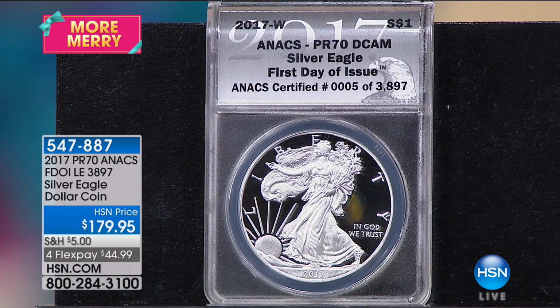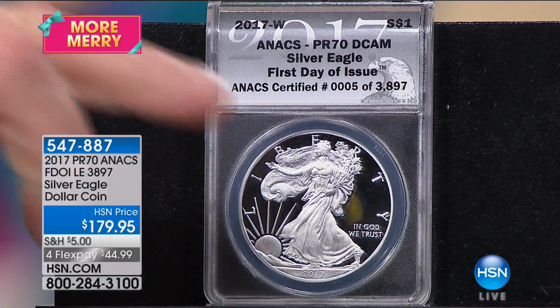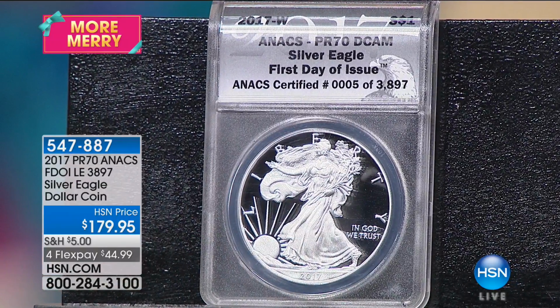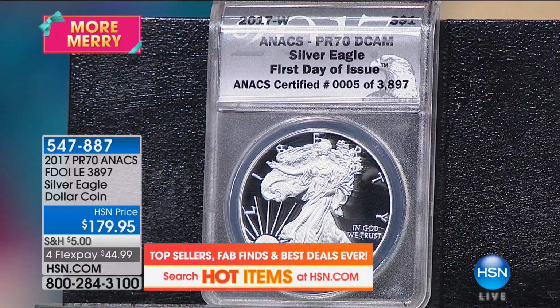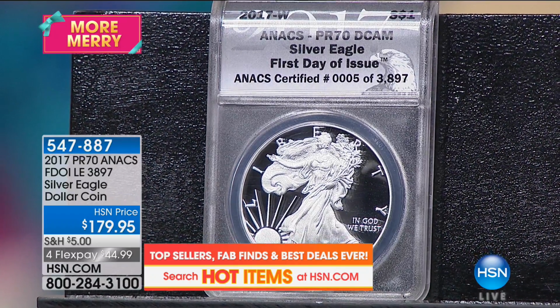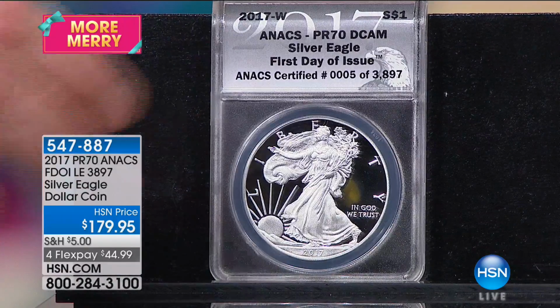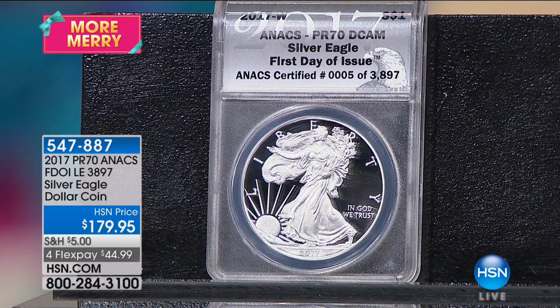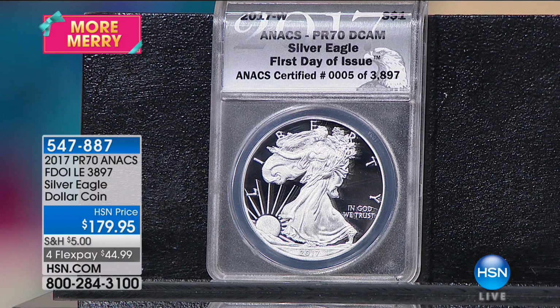First day of issue, Silver Eagle dollar coin. One of the most beautiful that we've seen. Well, and of course it is one of the most beautiful, I don't want to not say that, but I'm about to give you a little insider information. My sources, my information, and we track this kind of thing, are telling me that the 2017 Proof American Eagle is quite likely to be the rarest Proof American Silver Eagle that has ever been made at the West Point Mint. Now, we don't know that 100% for sure, because if I knew it for sure, I'd have a 2 in front of that 7 instead of a 1.